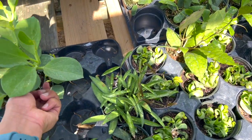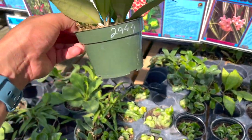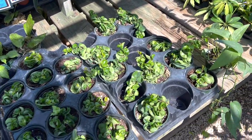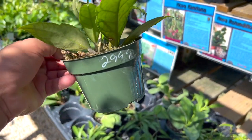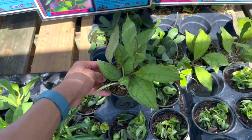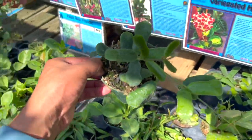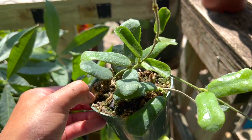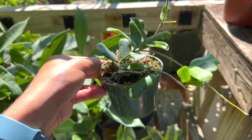Oh my god, you guys, they have this one too. I've always seen it on Instagram and I always wanted one, and just $30. I want to buy so many plants right now, but I can't. Just gotta admire the beauty. This is really, really good finds. Oh, look at this fuzzy one. What is this? Do y'all see the little fuzzy hairs? Oh my god. $30.